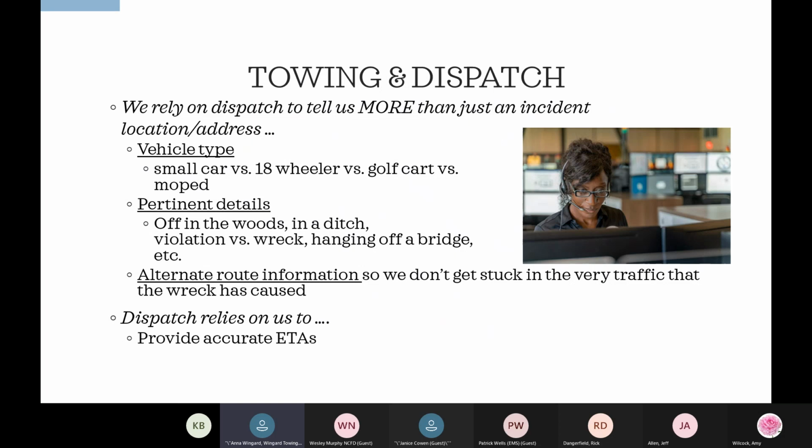But the next step we really want to know about is going to be vehicle type. So whether we're towing a moped versus an 18-wheeler, that's going to be two completely different trucks to send, two completely different drivers to send. Other pertinent details that we need to know are, is the vehicle 50 foot off into the woods? We need to know that because of the length of our chain. It can be different from tow truck to tow truck. So if it's 50 foot off into the woods and I can only get 25 feet away from it from solid ground, and I have 15 foot of cable, you can imagine the numbers simply don't add up.